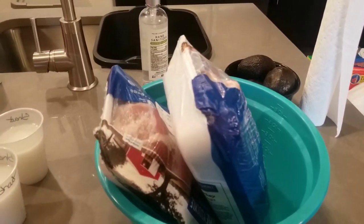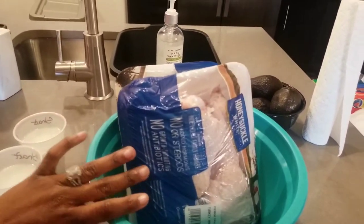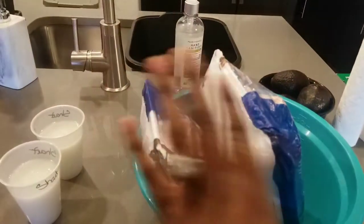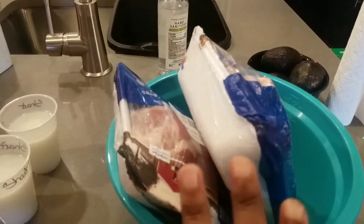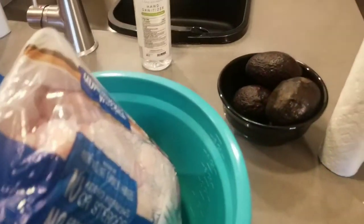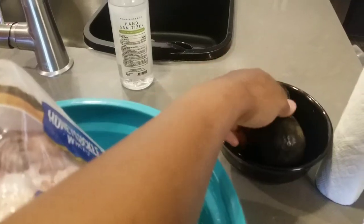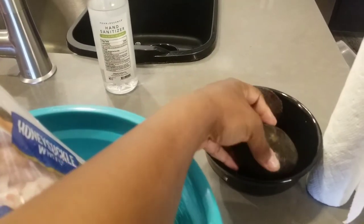If y'all are wondering what's going on right here, your girl got some turkey wings and some turkey necks defrosting, so I plan on cooking that later on this evening. I have done my grocery haul. These avocados are getting kind of old, y'all, but I did a little grocery haul last weekend. I bought avocados, I picked up some groceries. I'll be doing a grocery haul with you all really soon.